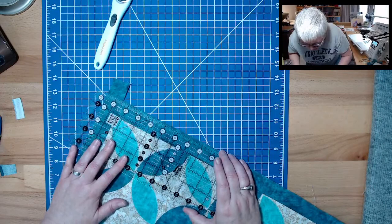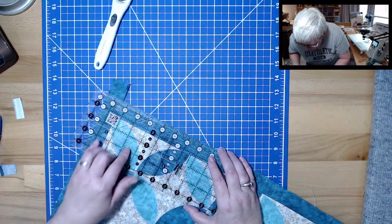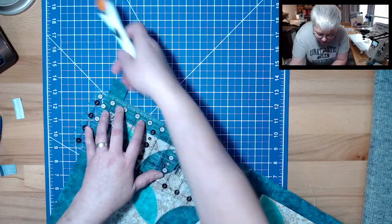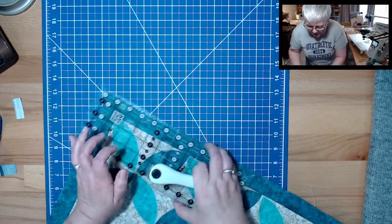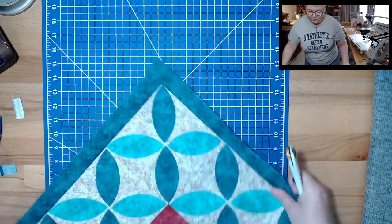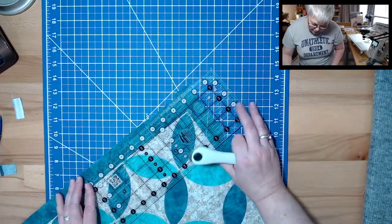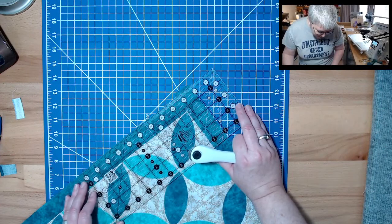I've got to stand up again and trim off these extra bits like that. Yeah, see, I have to use my body to stop it from sliding off the table. There's got to be a better way.